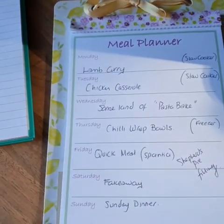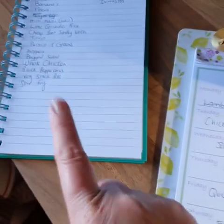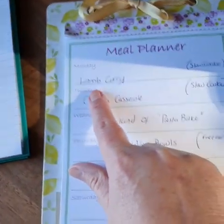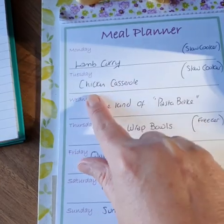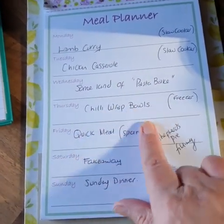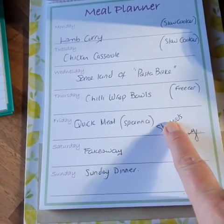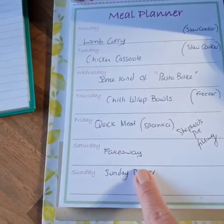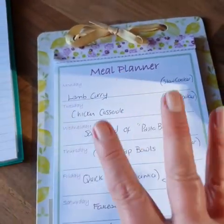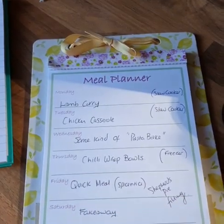But this time I'm making sure that I've checked both freezers before I start that shopping list because I know I've got lamb in the freezer outside, I've got chicken in the freezer outside, I've got chilli, I've got Weight Watchers wraps, and I'm sure I can come up with something there. I've even got shepherd's pie filling. So most of that is already in the freezer outside. So I'm going to make sure I utilise it this week.